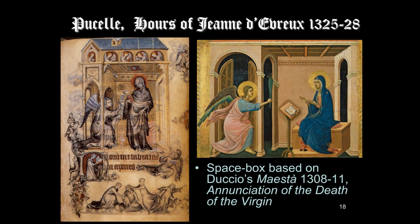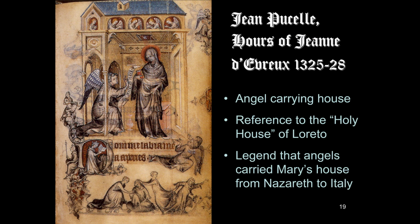of this little portico, holding a palm rather than the lilies, symbolizing that Mary will soon die. She'll be able to go to heaven and be reunited with her son. And there's also something else kind of interesting. You might notice that the little house almost seems to float on the page right above the inscription, and there actually is an angel who's holding up the edge of the house.